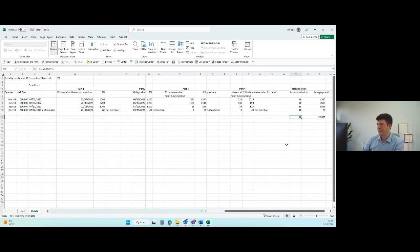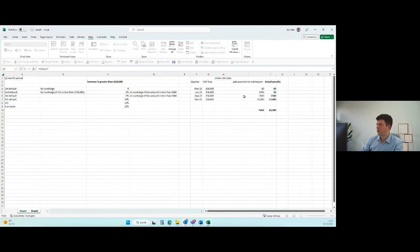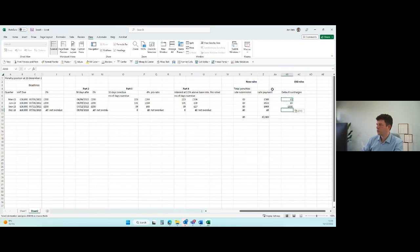The final thing I'd like to add to this is a comparison of the penalties under the old rules and the penalties under the new rules. So this is new rules. And let's bring in our old rules, with our default surcharges from our other sheet. And I think you can see that the total penalties, although they're not too dissimilar, under the new system it would be 2,000, whereas in the old system it's 1,500.